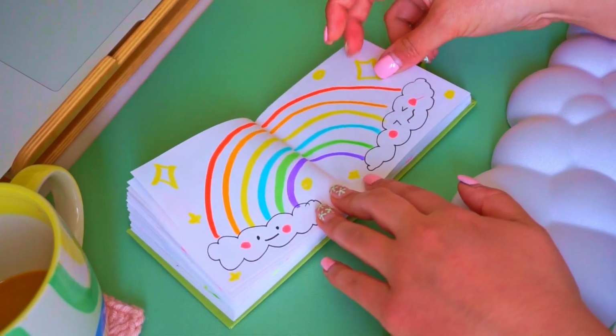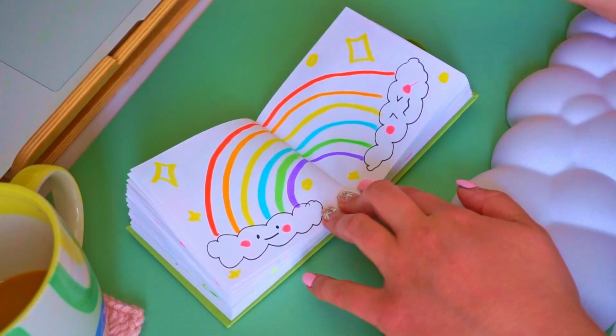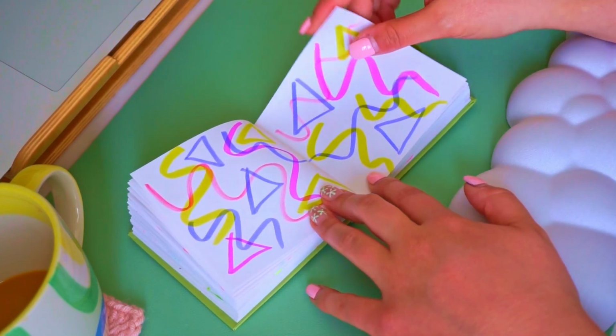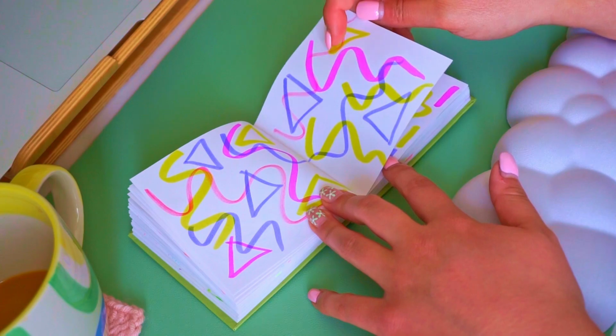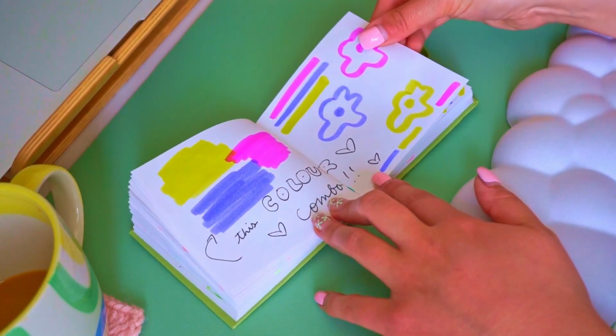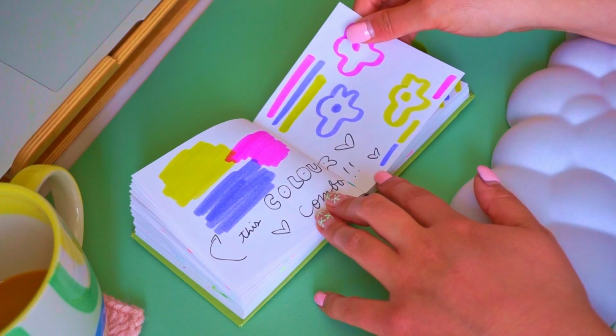And then this rainbow kind of character. And then more shapes and lines. I liked this color combo though. I kept exploring it. I was like, this color combo is so good, and I just kind of did it beside each other.